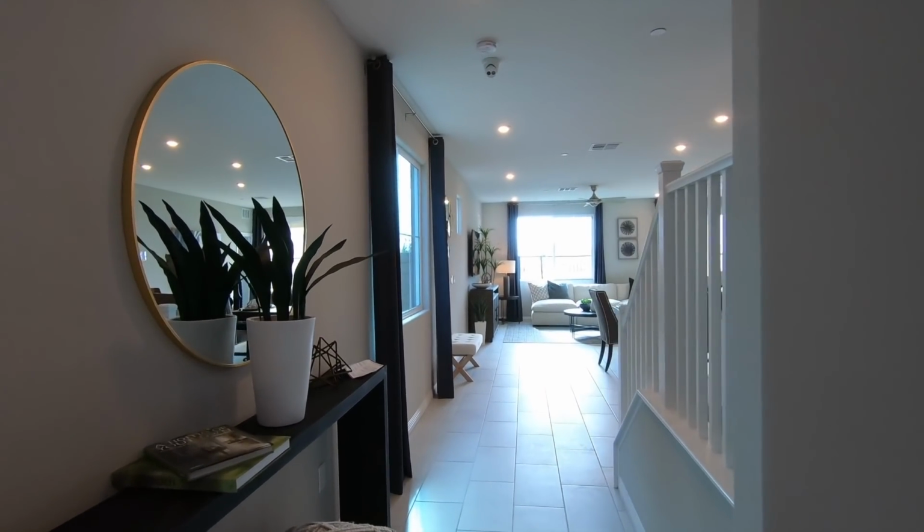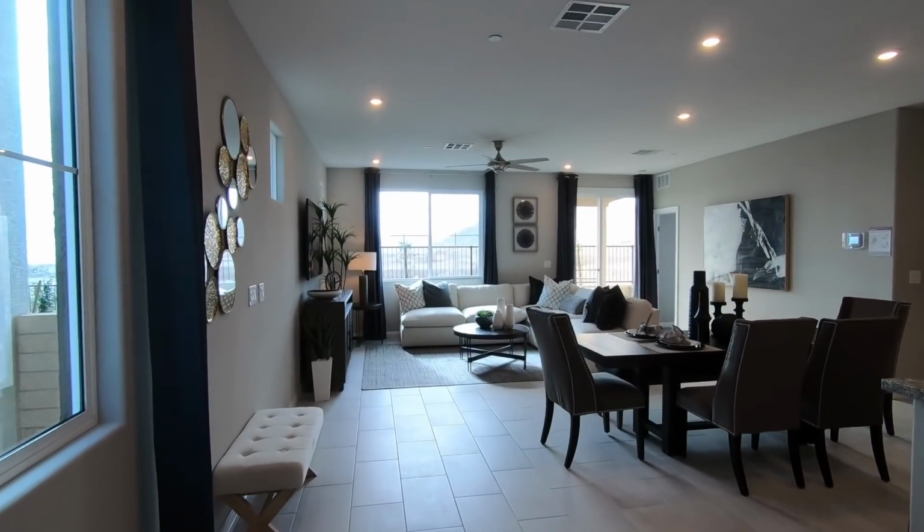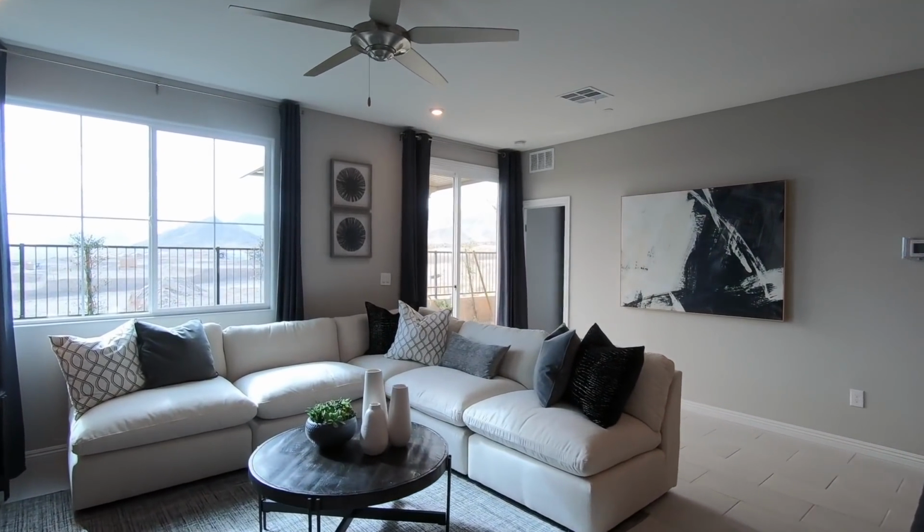All right, let's go back. Let's see what we got. Nice and open living room. Looks like we have a bedroom right over here.